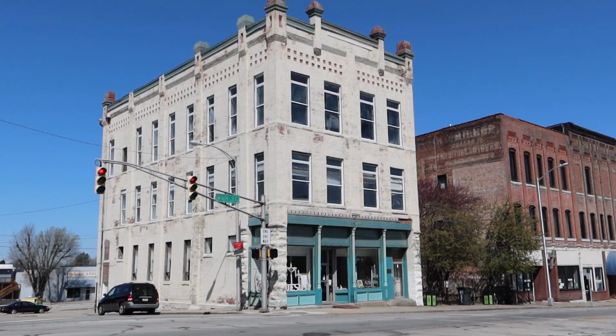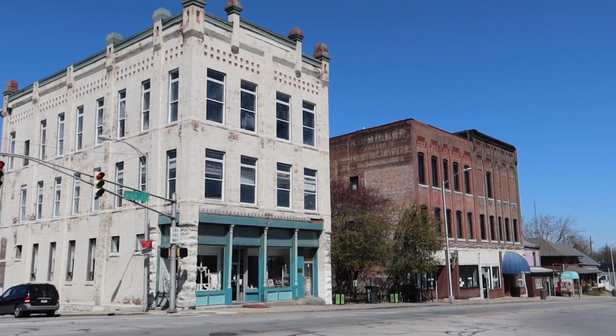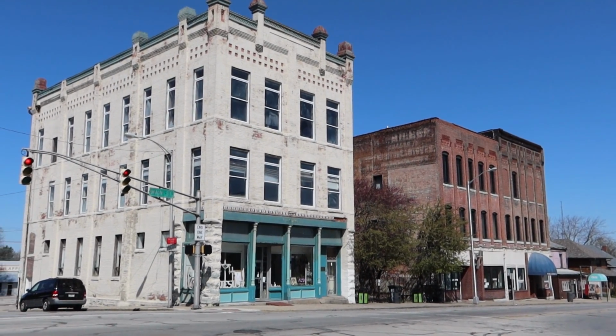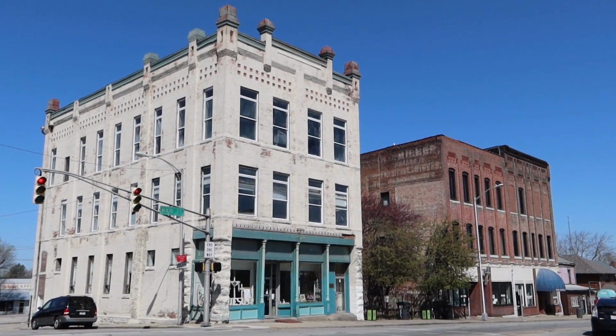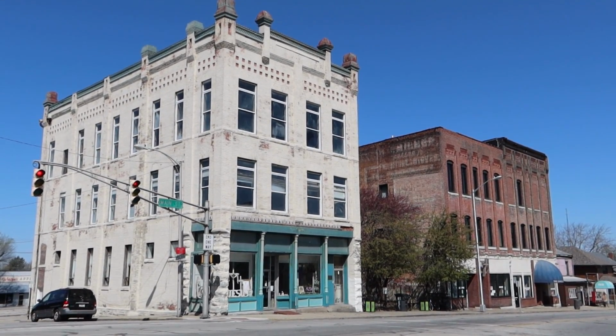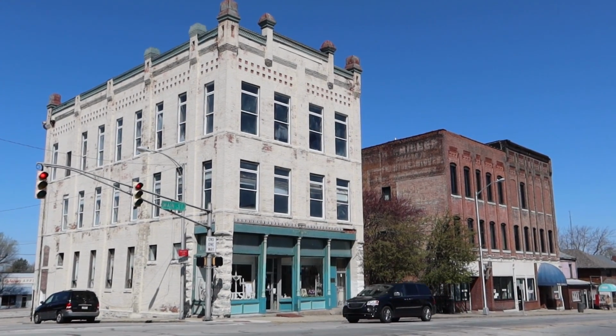Here's a big old impressive building on the corner, and another one next to it. Was literally probably some high-class living or office space in its heyday. Pretty cool.